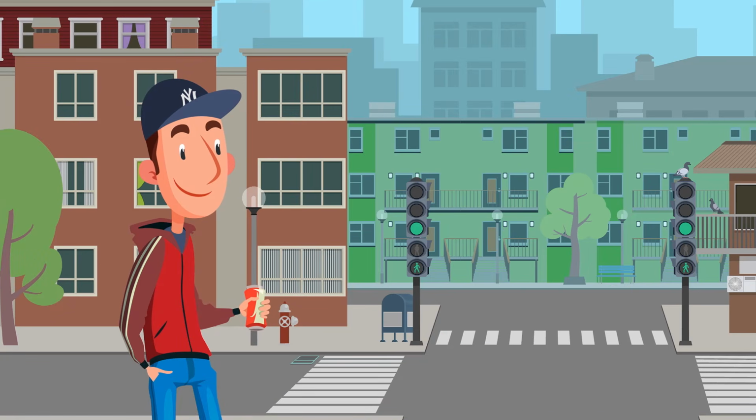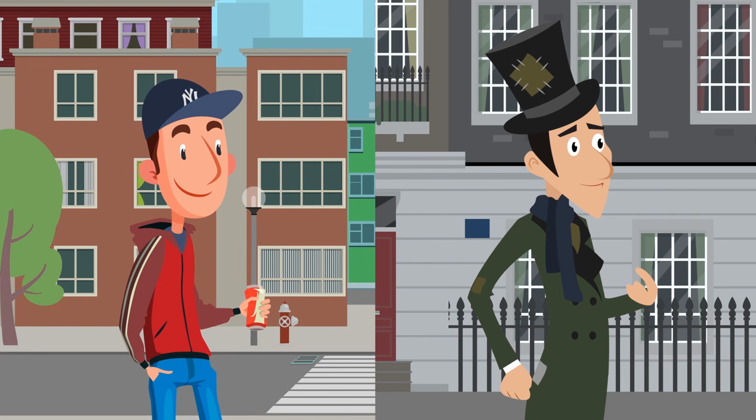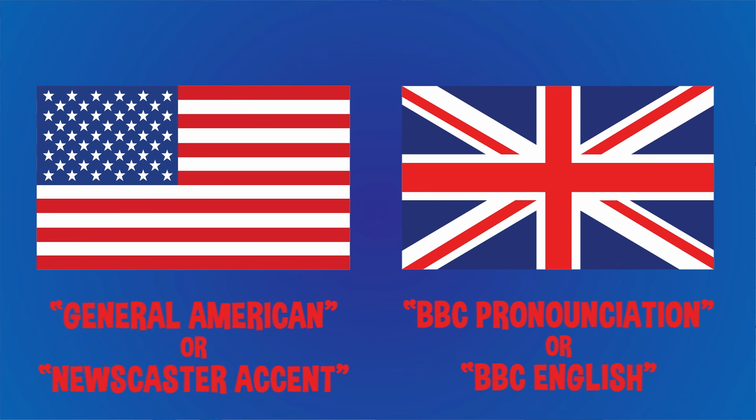Even though there's tons of region-specific accents, like Brooklynese in the US and Cockney in England, most people think of two specific accents for Americans and the English. The typical English accent is called BBC pronunciation, or BBC English, and the accent that most Americans think of as having no accent is called the General American or newscaster accent.